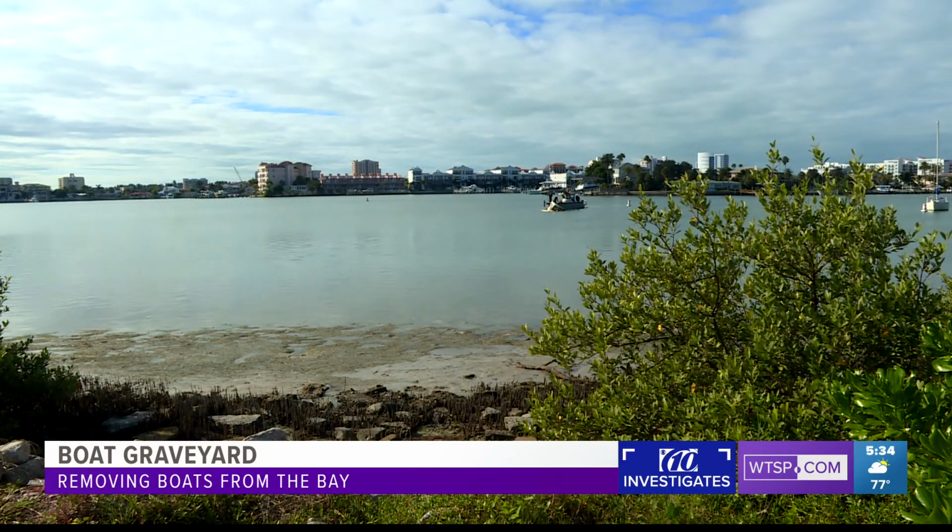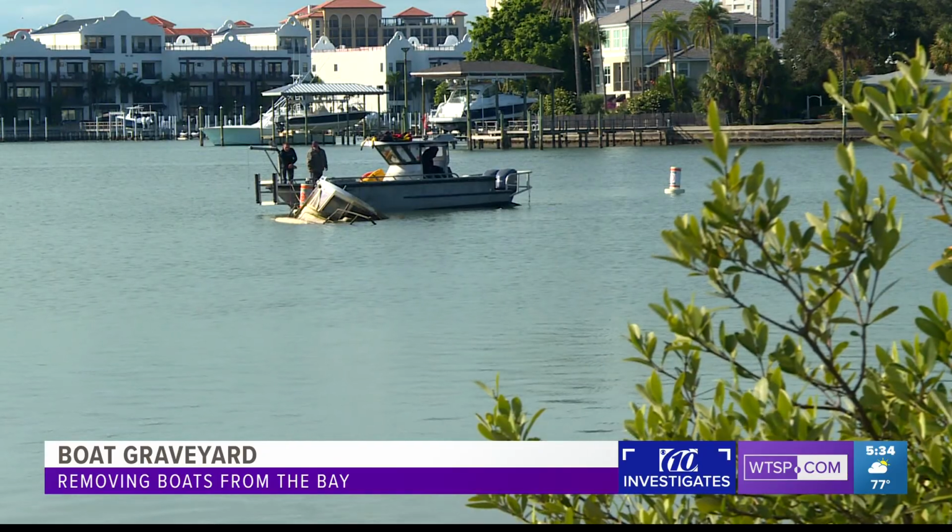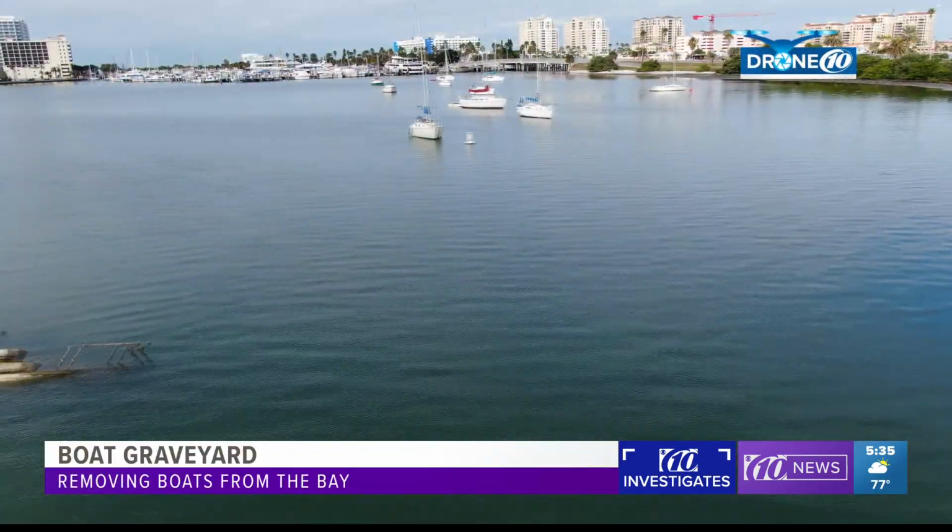We just live down on the beach, so we travel this road often, and it's been here for quite a while. Are you surprised that it was there for that long? Yes, I think it's kind of sad that it's just left for other people to deal with. It becomes a safety hazard with the waterways right here.